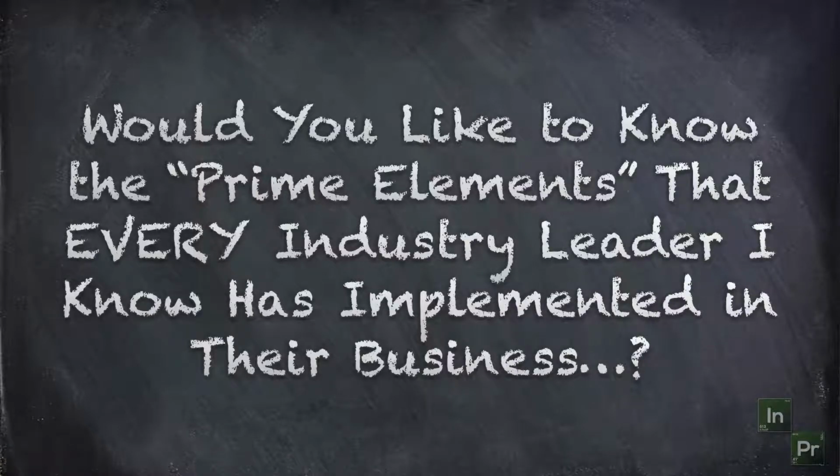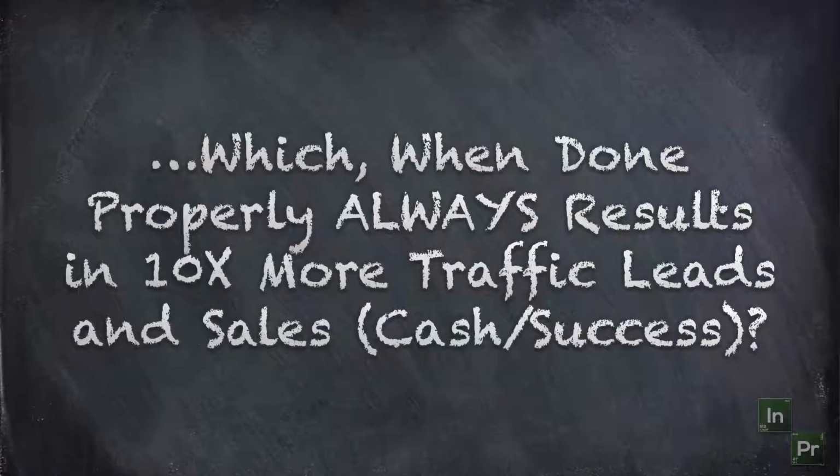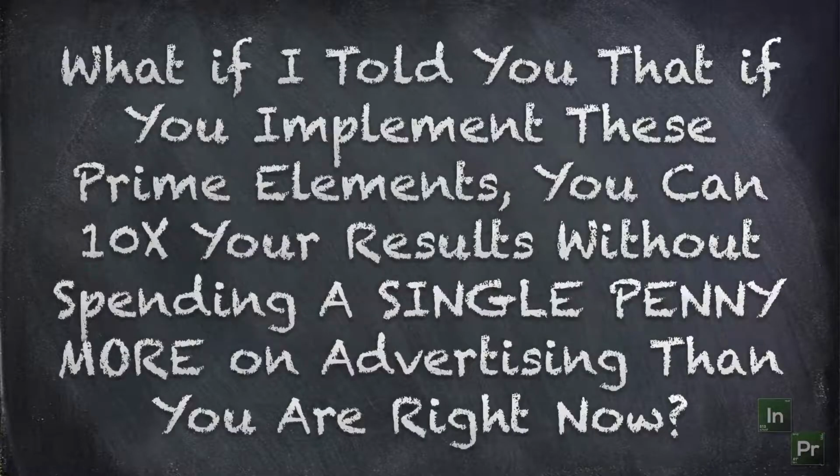Would you like to know the prime elements, as we call them, that every industry leader I know has implemented into their business? Which, if you implement them properly, will always result in 10 times more traffic, leads, and sales, of course, translating into cash and additional success. What if I told you that you could implement these prime elements and 10 times your results without spending a single penny more on advertising than you're spending right now?